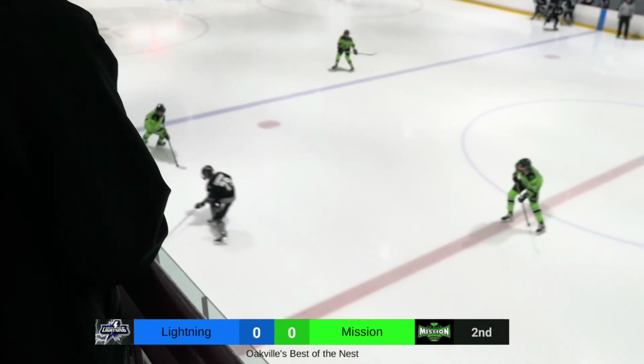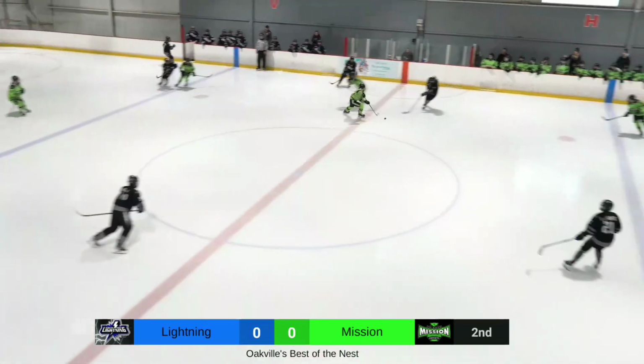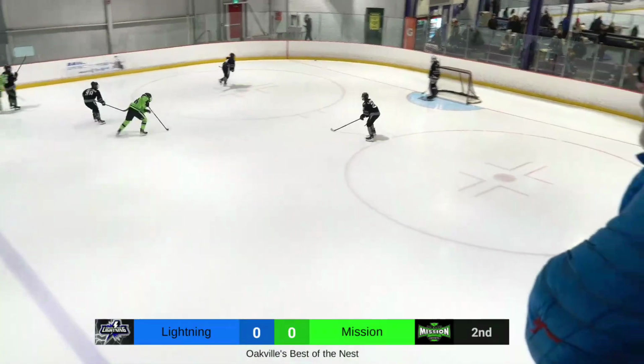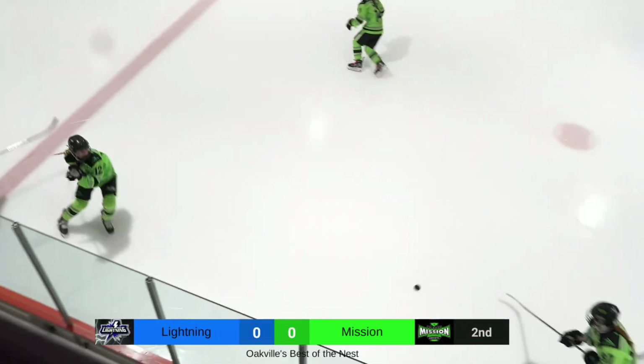14 minutes to go. Pass over to Reeder, goes cross ice all in front of the Mission benches, and the Lightning pick up the loose change. Sauce one into the air, knocked down by Reeder, sent forward for Bornhoff. Bornhoff sends it in the left wing corner, and Mission go for the line change. Coming onto the ice is going to be Carter Hare, along with Elena Monaco and Charlie Prodell on the forecheck. Lightning shoving it forward towards Hare. Hare chips it free.